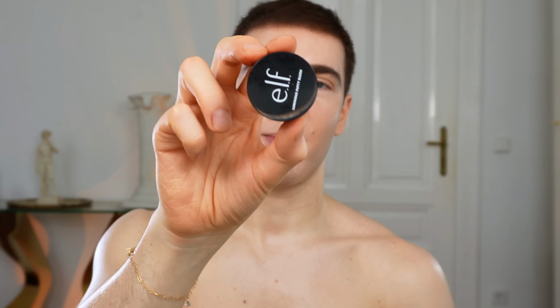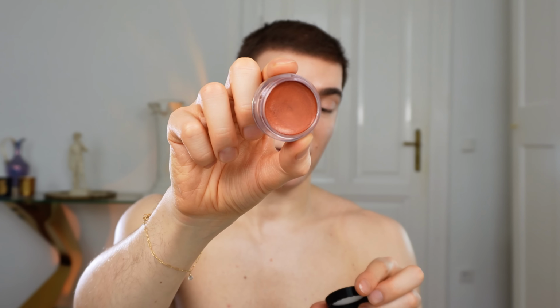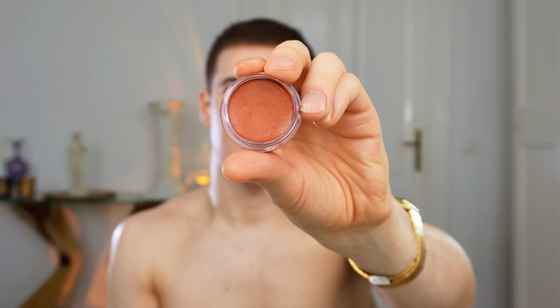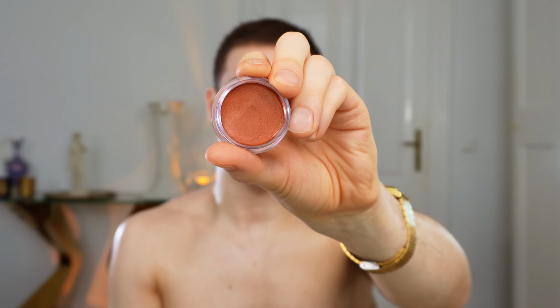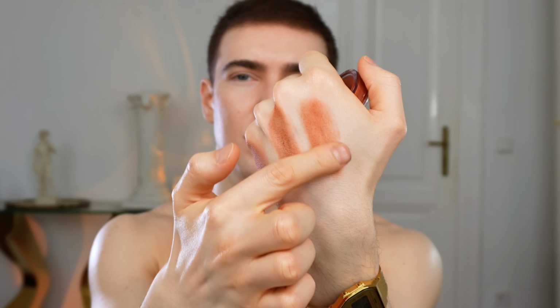And then I'm gonna show you a third option, which is by e.l.f. So it's a more affordable brand. And this is their Luminous Putty Blush, in the shade Barbados. And this is, again, really luminous. It has that coppery feel of a blush, but that warmth, almost like a little brown undertone, like a bronzer. So it combines, again, multiple different elements.